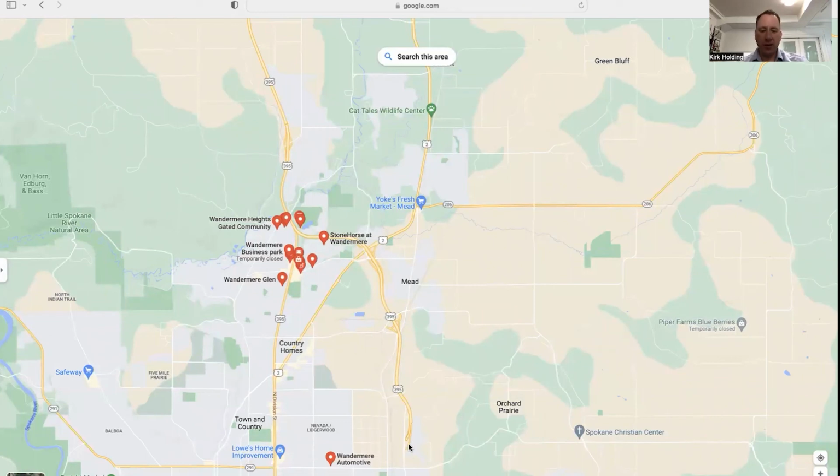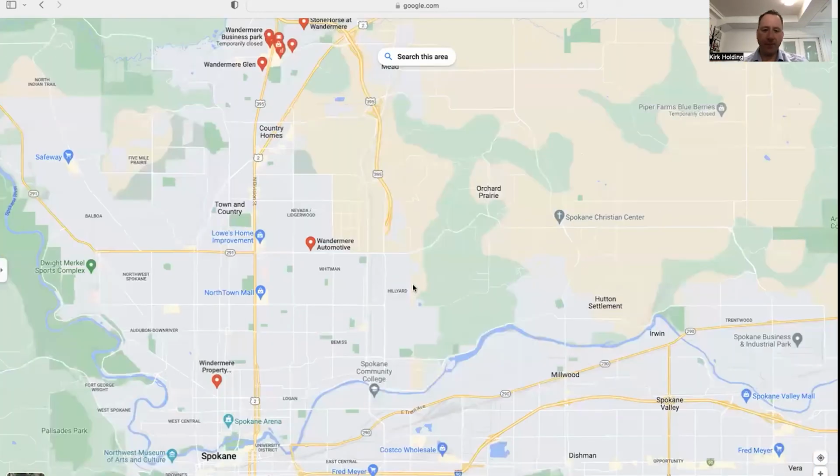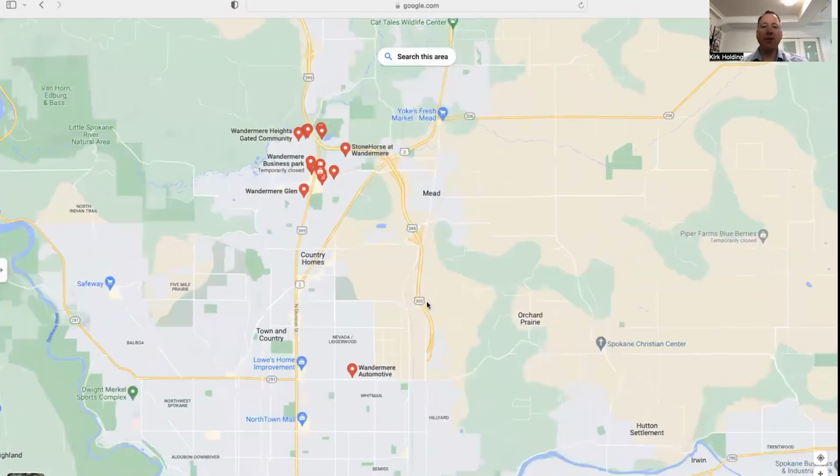So again, they're real close, they just got more funding to continue on that project, but that's going to connect down here at I-90, kind of around the Freya exit there for the north-south freeway.